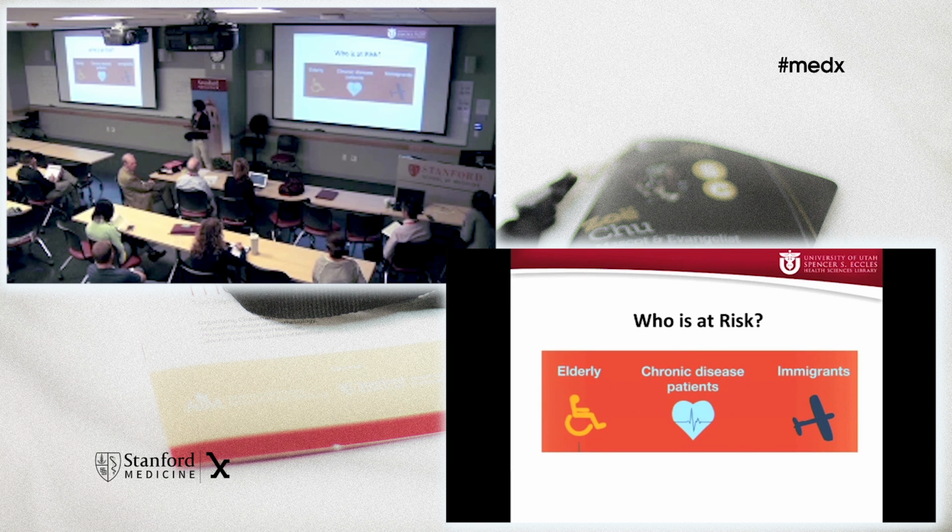And we know through research that adding illustrations to written materials can significantly increase comprehension, recall, and adherence. It can narrow the gaps of comprehension between those with high and low health literacy, and it can even compensate for limited non-native language proficiency.